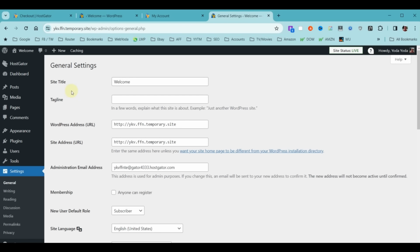The first is your site title. In my case, I'm going to put How to Install WordPress. Your site title will be whatever your website's about. And then you can pick a tagline. In my case, Your Ultimate Guide to Installing WordPress. Now, these can be changed at any time by coming back into the Settings tab, so it's not like you're making a permanent decision here.